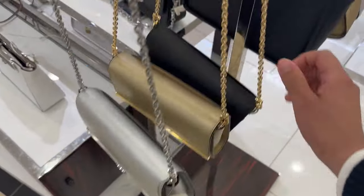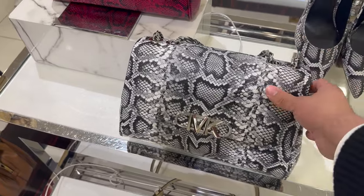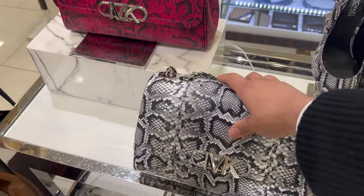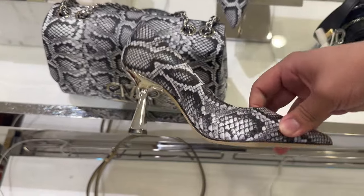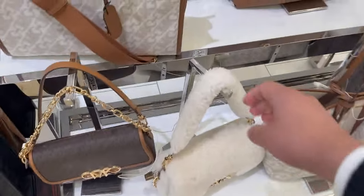They have some holiday ones. These snakeskin. I think snakeskin is back. I feel like it wasn't popular for a little bit, but I've been seeing a lot of brands do their snakeskin style. And they have the matching shoe with this metal detail. And the shoes are $135. Oh, this fluffy one is cute.